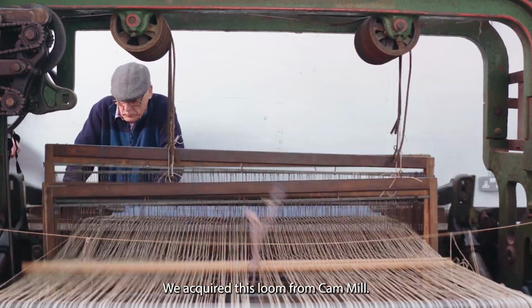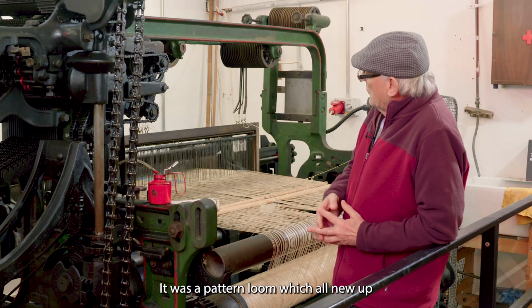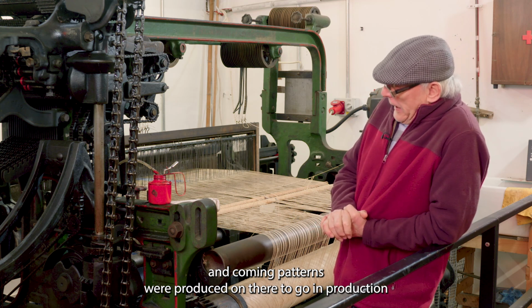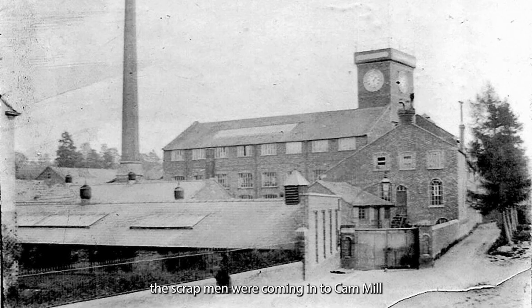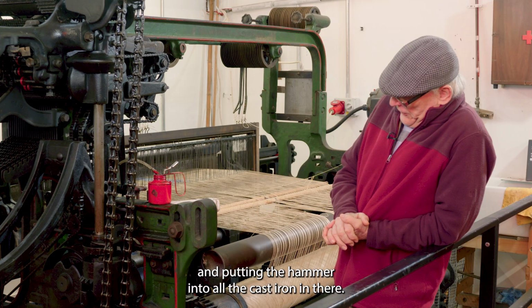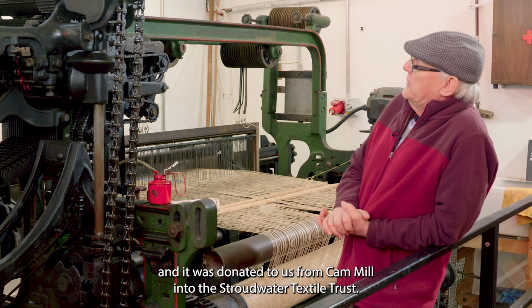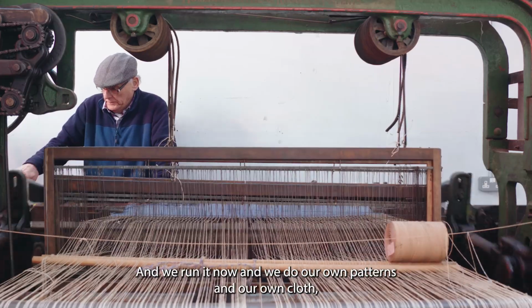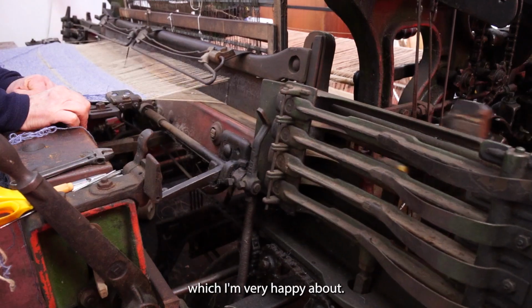We acquired this loom from Cam Mill. It was a pattern loom, on which all the new up and coming patterns were produced to go into production. The scrapmen were coming in to Cam Mill and putting the hammer into all the cast iron in there, but we managed to rescue this one, and it was donated to us from Cam Mill into the Stroudwater Textile Trust, and we run it now, and we do our own patterns and our own cloth, which I'm very happy about.